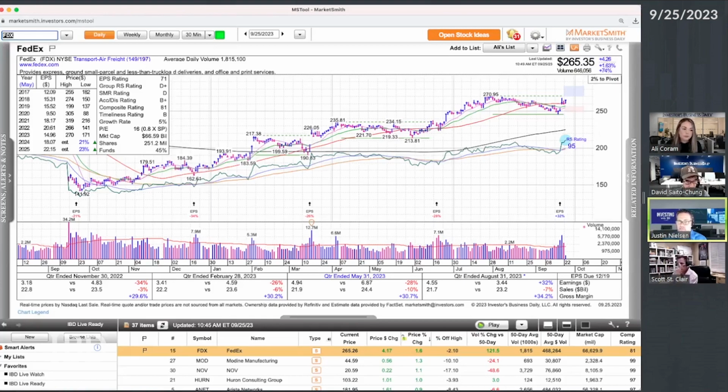And FedEx is above it. It's one of those that's above it. The depth of the base is only 9%. It's looking a lot stronger compared to a lot of the other stocks out there.